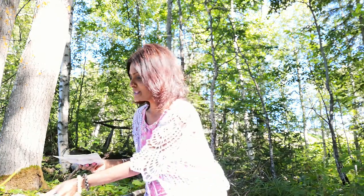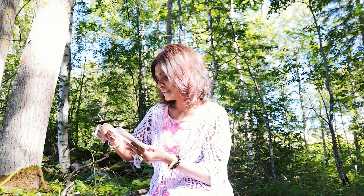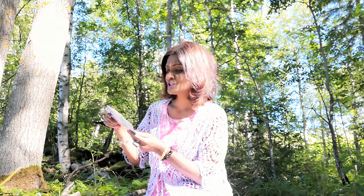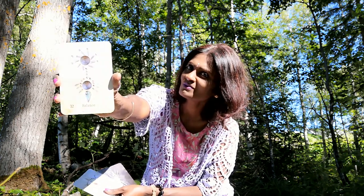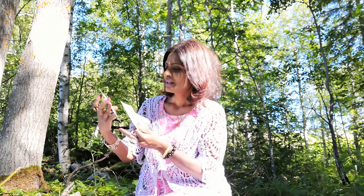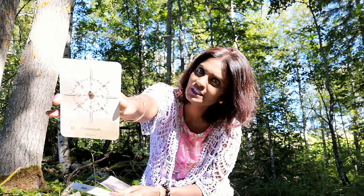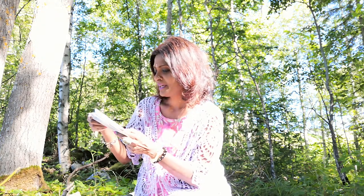Okay, 3 cards, just intently 3 cards flew off. We'll see what the 3 cards are. We have number 32, 12, and 28. We have balance, which is the shaman stones. Hope you can see that. It's not too glary. And crossroads, chiastolite. And candle quartz, light bringer.